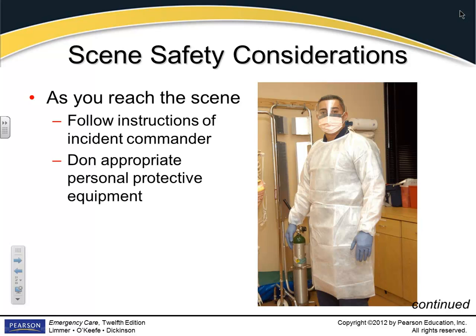Scene safety considerations as you reach the scene. Follow instructions of the incident commander. Don appropriate protective equipment. You'll take a course called ICS 100, 200, and 700. These courses are online, and they're through FEMA, the Federal Emergency Management Agency, and they're designed to integrate you into some of these common terminology. Incident commander is just a decision maker on the scene.